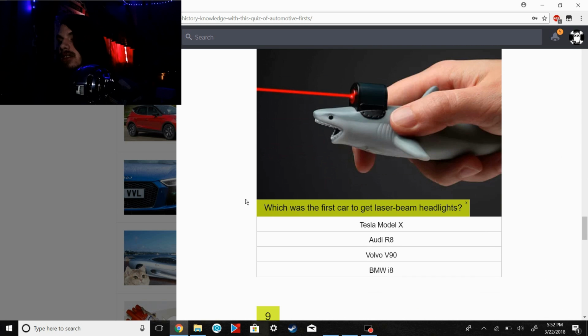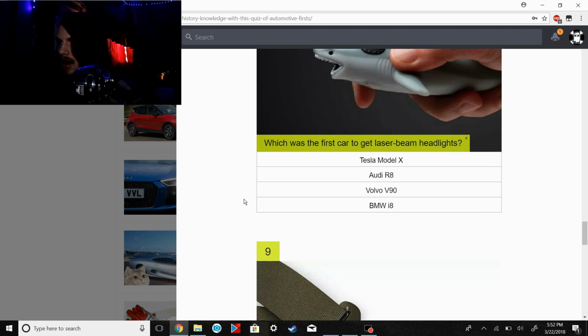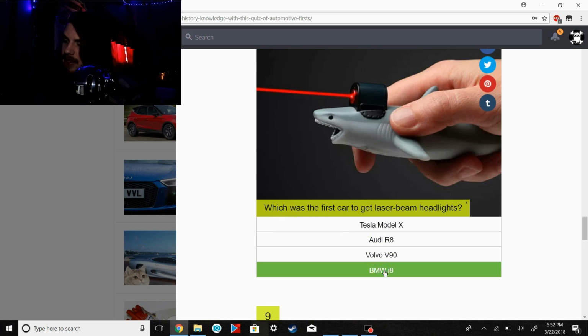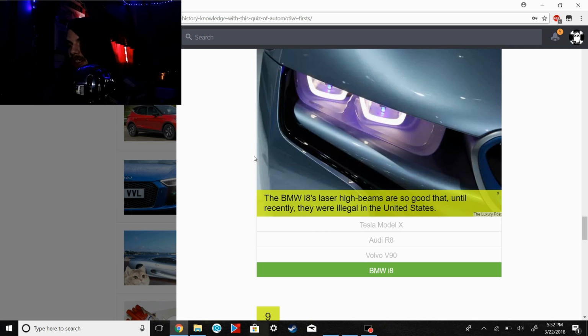Which was the first car to get laser beam headlights? I should probably stop assuming that BMW did everything first. Oh, no, alright. BMW i8's laser high beams are so good that until recently they were illegal in the United States because we like to outlaw everything.